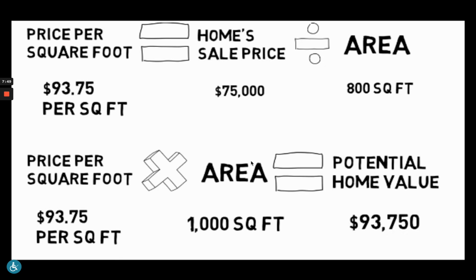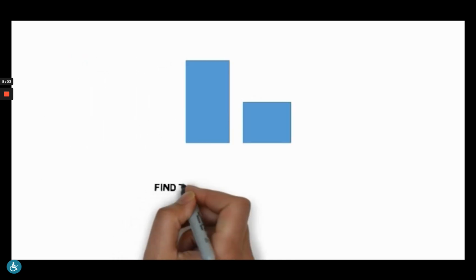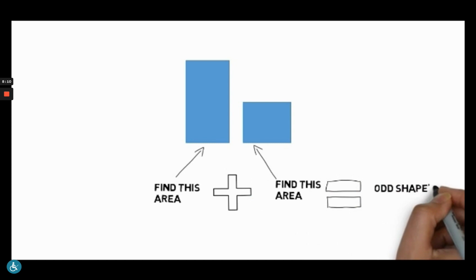The home's location, style, condition, and amenities matter too. What if the home you're working with isn't a perfect rectangle or square? Have no fear. Take your odd-shaped building and divide it into familiar shapes. Find the area of each familiar shape, add these together, and you have the area of your odd shape.